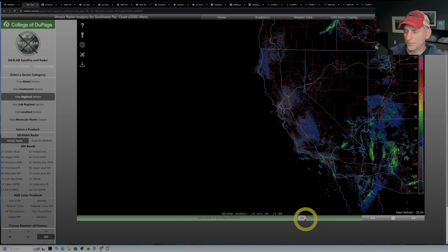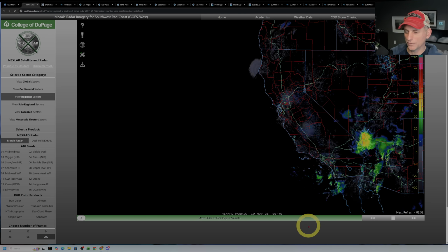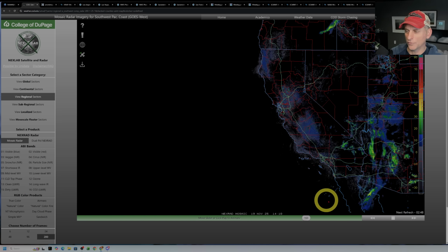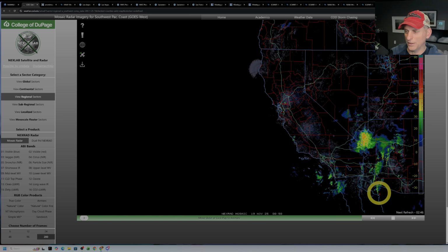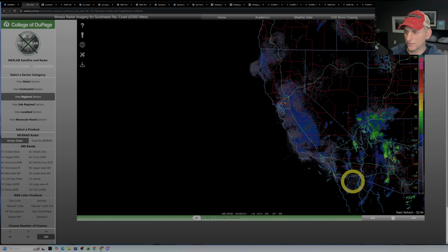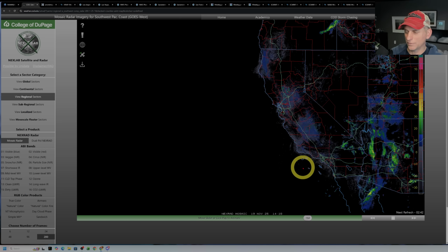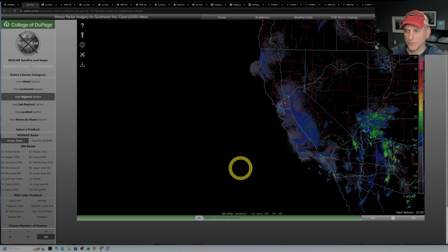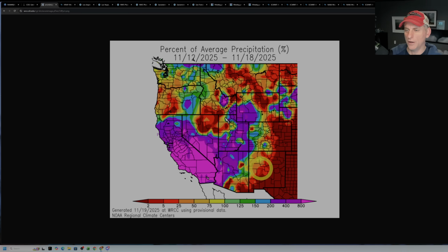Taking a look at the Doppler radar here, we're looking at all the way through, I think, yesterday evening, and scrolling through. You can see that moisture just continue to spin up and around. It is impacting some portions of California as well. As early as this morning, we're still continuing some of those showers, and a few showers right off the coastline. But again, another storm system is on its way.